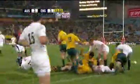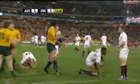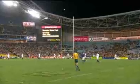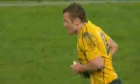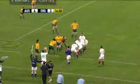And so the Wallabies have it 10 metres inside England territory. You need to be on feet first. Good strike from Giddo. It's a beauty. He is good. He's very good. 6 points to 3, Australia over England. 2 penalties to 1.